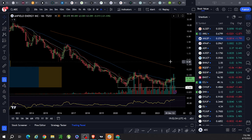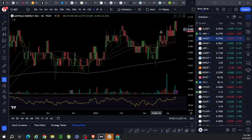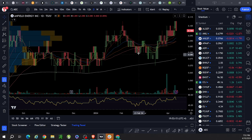With Anfield, a lot of dilution, but whatever, even if the thing starts testing this area, wow, that would be nifty. That's a double, so I'm keeping my eye on it. I do have a position. I do want to have more, but I'm stingy.